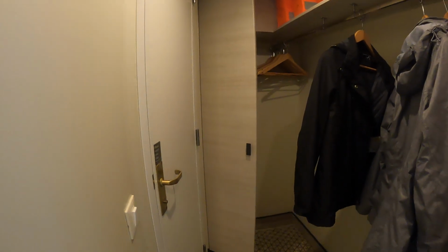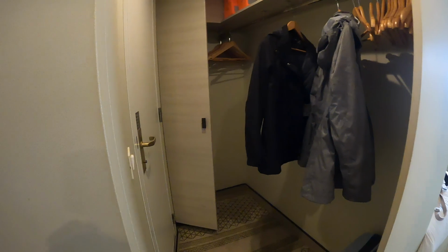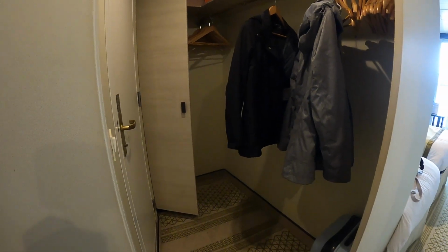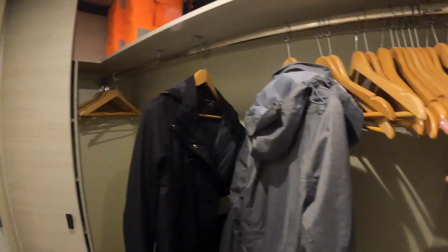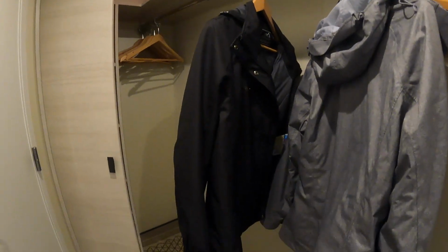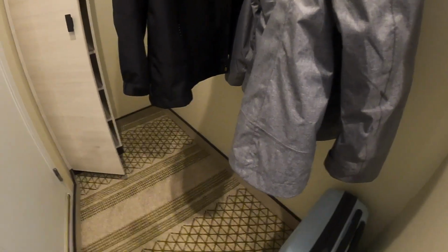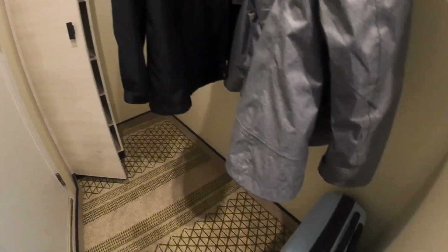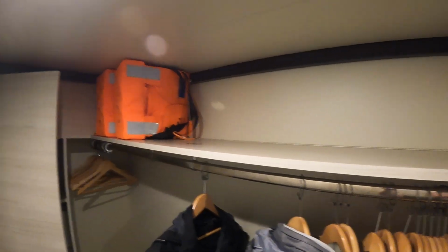Coming in, this is possibly one of my favourite parts about Britannia, Azura alike. You have this little walk-in wardrobe area, which is so handy. So we've already put our coats in here, but you can see plenty of hanging space. Plenty of hanging space. You're going to get a lot of stuff in here. Plenty of floor space as well. You don't need to put your suitcases in here though, they will go under the bed and we'll talk about that later. Plenty of shelving space as well, and your 2 life jackets.